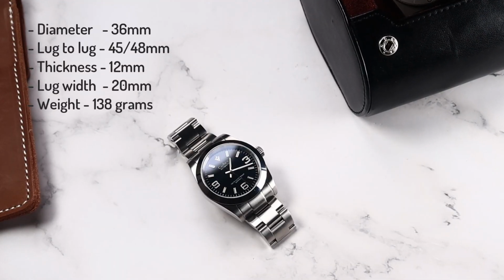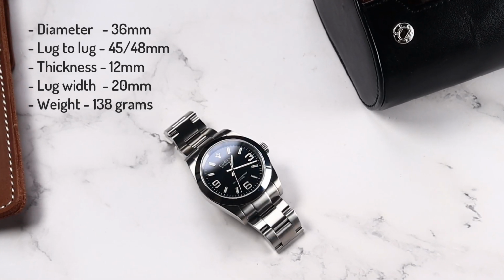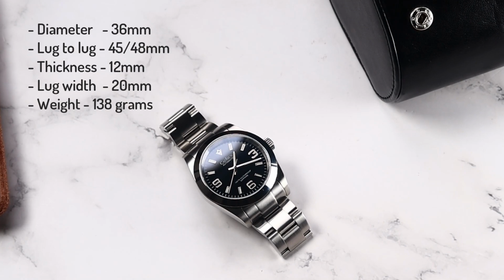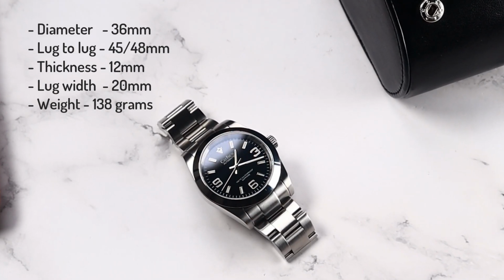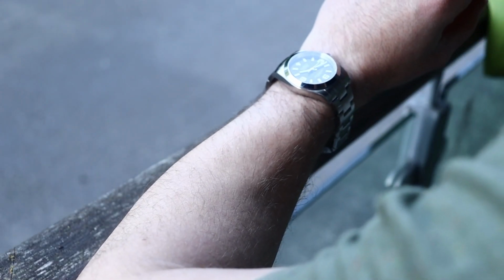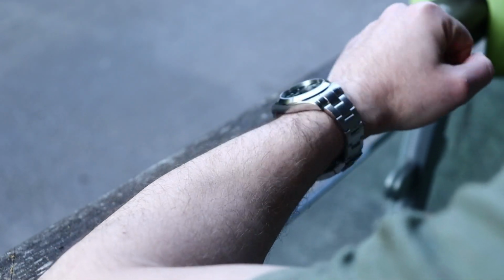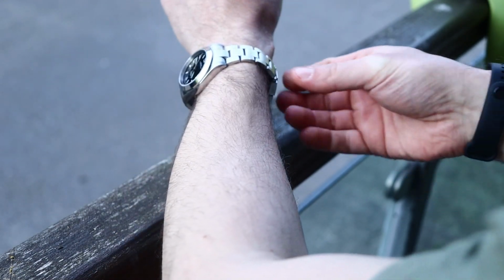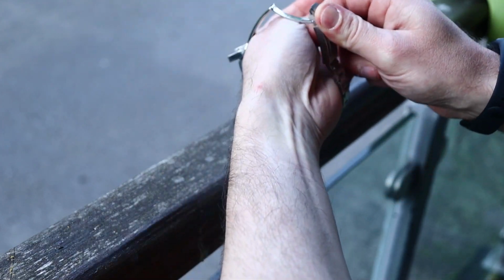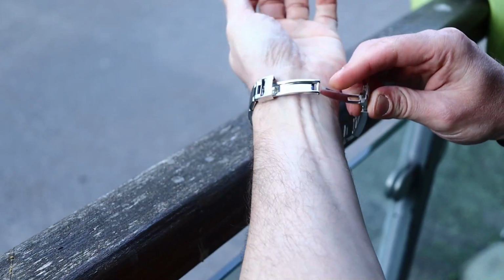So with that in mind, let's go through the dimensions. We have a case diameter of 36 millimeters, a thickness of 12 millimeters, a lug width of 20 millimeters, and a lug to lug of 45, or 48 if you take the male end links into consideration. It's 36 and it wears more like a 38, which in this case is more like a positive, I guess. Also, I love the fact that the end links point downwards. They hug the wrist quite nicely, which gives it a lovely visual balance. Now, it might sound like I'm over analyzing this given the price, but trust me, after having so many of these watches, you start noticing these small things.